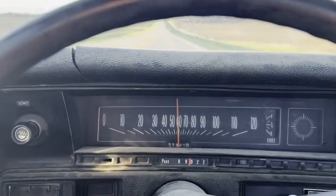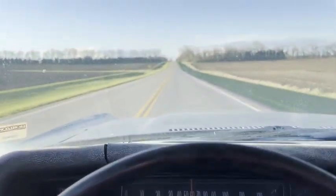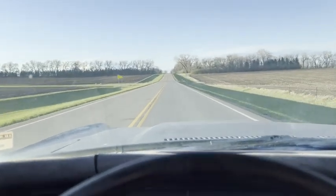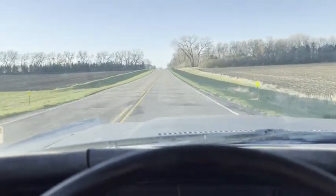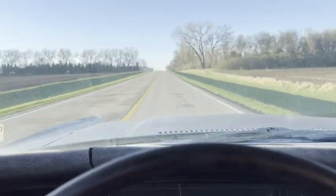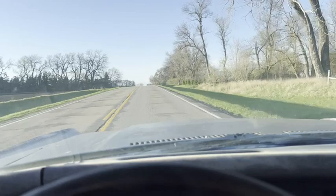See, we're going down the road 60 miles an hour. Steering wheel shakes a little bit, but not much. Seems like a pretty tight car. There's kind of a bump. Yeah, not a bunch of rattles, so still got a lot of things going for it.